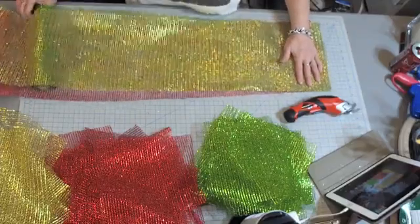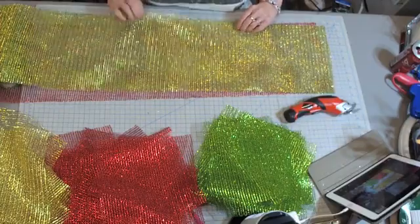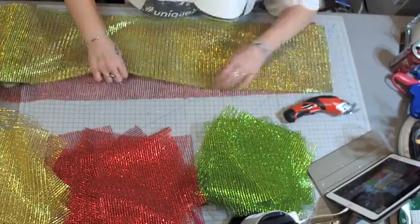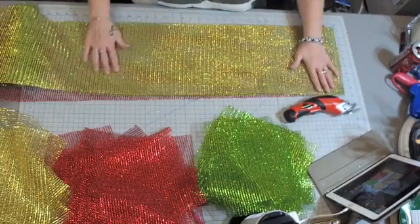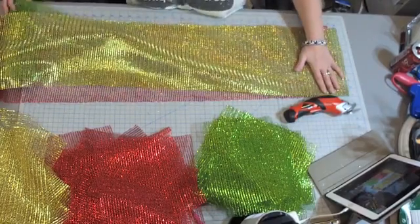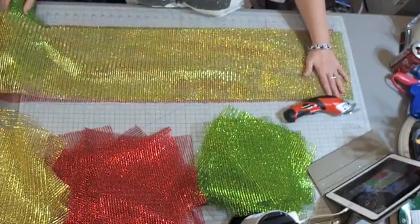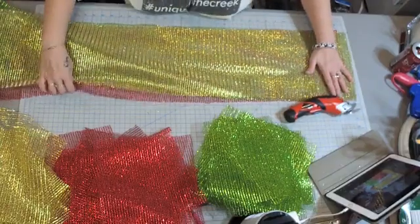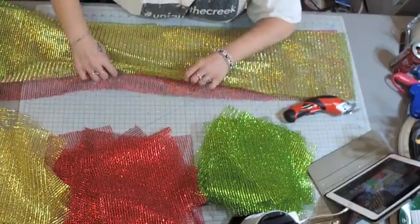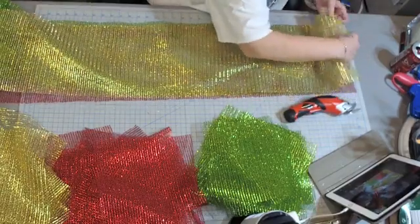And like I said, I have not seen anybody else carry this stuff. Because they probably didn't really know what to do with it. I ordered a couple rolls in the summer and fell in love with it. And messaged them and said, give me all you got. Yeah, it's going to be really, really pretty, but simple. And wait till you see how easy it's going to be to make.